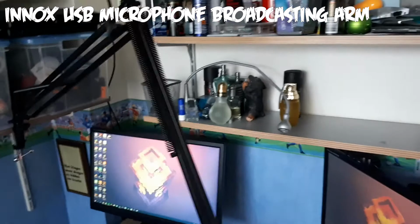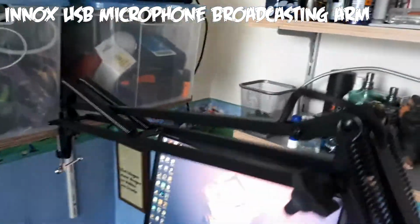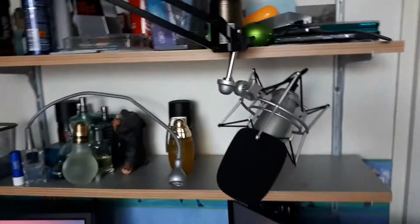This all is connected to this arm, like you can see. This is the Innox USB broadcasting arm. It's got a USB cable going into the microphone all the way into the back of my PC. I can move this thing freely around, and it's really awesome to have it. I usually put it around here because this is where my laptop used to live before I had my PC, but now I can stash my microphone into this area, so it is not really in front of my webcam. And also, it looks cool. I mean, you gotta admit, come on.